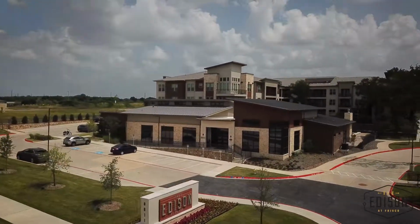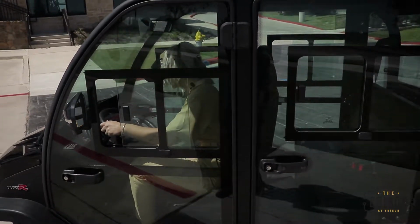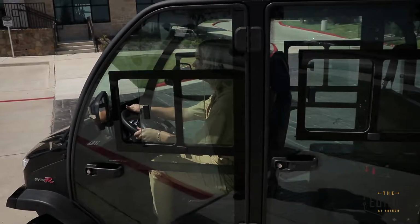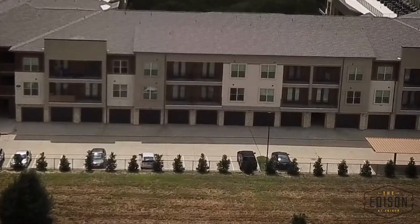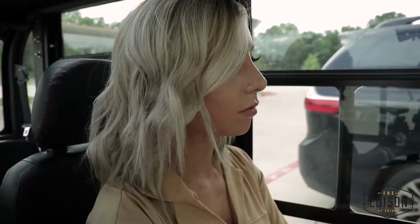Let me show you something. Turn this bad boy on. Woo! Most of these apartments have their own attached garages, or you can get a detached garage. That's something that you're not going to find at newer apartments, definitely.